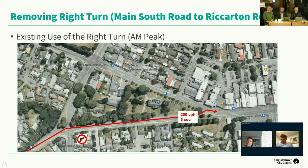This is just going to be a very brief summary today. We've been over some of the stuff before, but this is just focusing on the key issues with the variations between the 2 options, or the 4 options. I said 2 because effectively there's 2 groups of options. There's an option that includes the right turn and 2 that don't. So from a network modelling perspective, that's the main difference rather than the subtleties between the 2 variations of each.